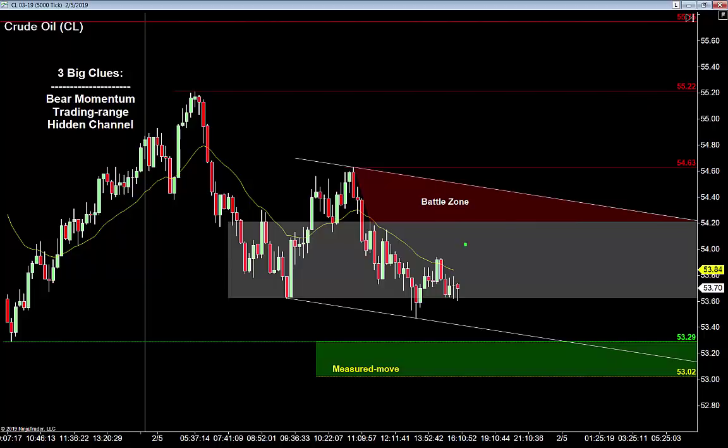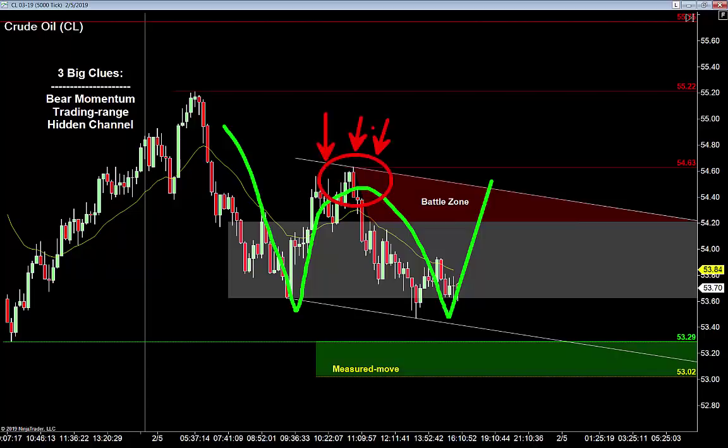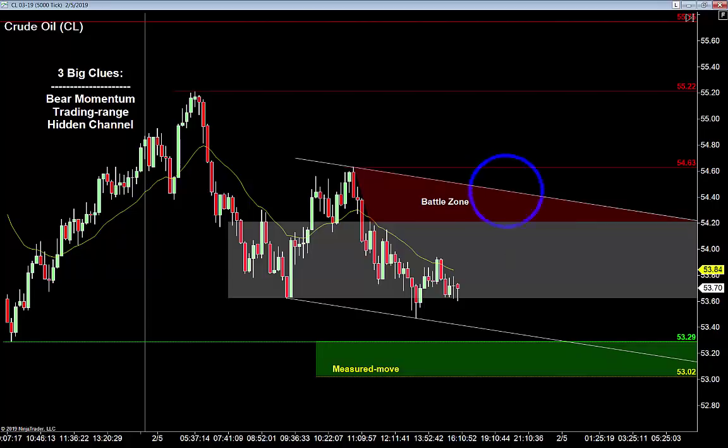Now, what if price goes up? That's what I want. I want to bounce off this double bottom. I want to go up into that area, the highest point between the two bottoms, and look for a sell there. So how can I sell up here?